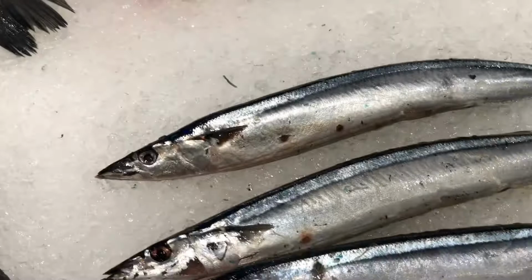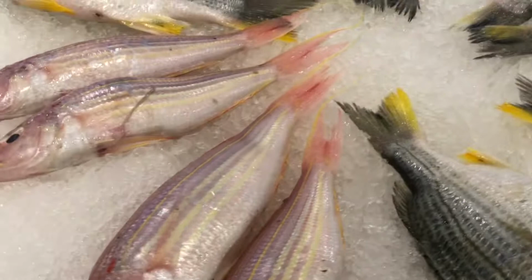Yeah. Then these are frozen fishes. They already sell frozen fishes. This is how they keep their frozen fishes on ice. So this thing is actually ice, and then they put their fishes on it. Pink fish. Wow, yellow, pink. Yeah, nice. So then this is a very long fish. Then this type of fish.